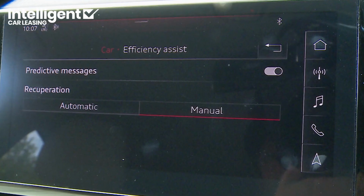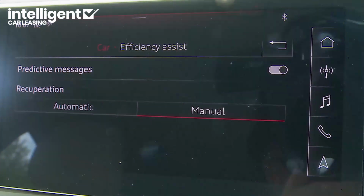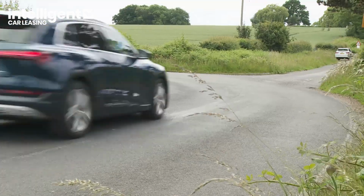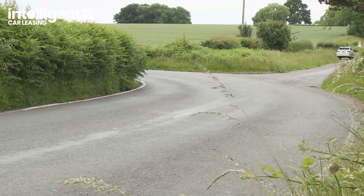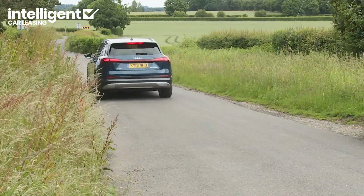Or you can select an automatic recuperation mode from the central MMI screen if you want the car to choose the correct level of regeneration for the type of driving you're doing. Either way, an electro-hydraulic actuator allows the brakes to build up pressure roughly twice as fast as a conventional system, which in an emergency stop is supposed to shorten your braking distance in this car by around 20%.